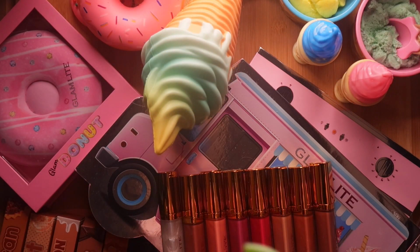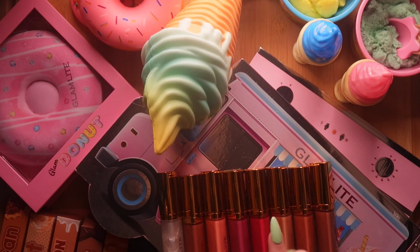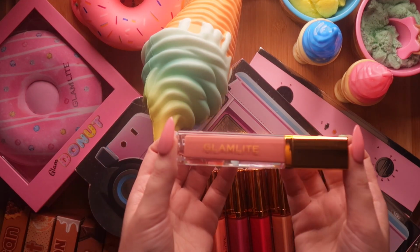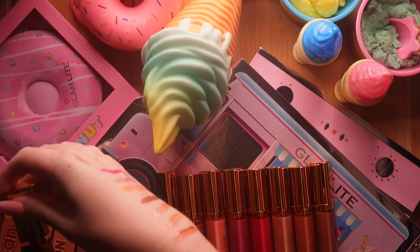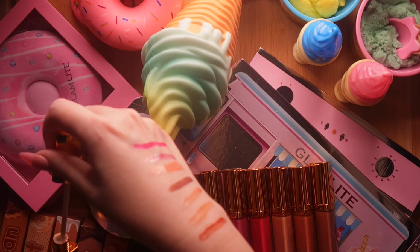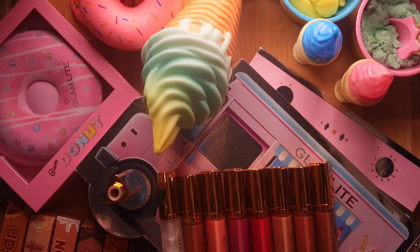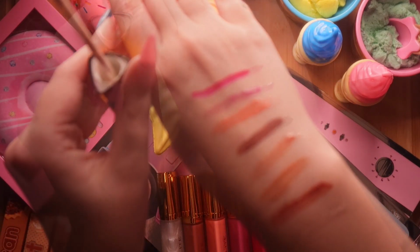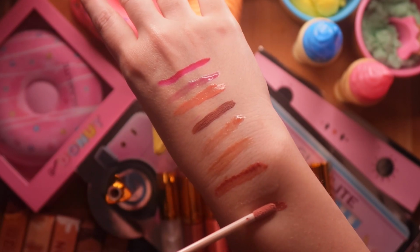Okay, so this one is called strawberry, which is different than the one in the strawberry popsicle. It's called Berrylicious. Strawberry sherbet and strawberry shortcake, and this is just a strawberry. It's not an intense pink, so that's nice. Ooh, it smells really good. It smells like the strawberry, of course. Neither the color or the smell are overpowering or ostentatious.